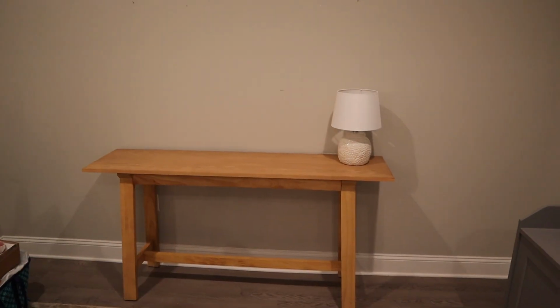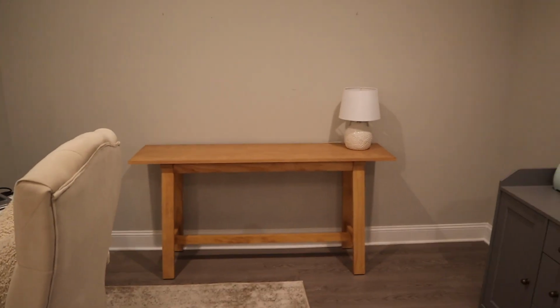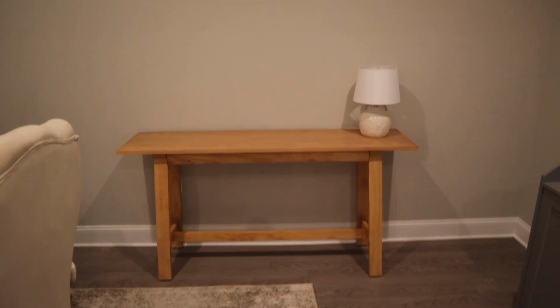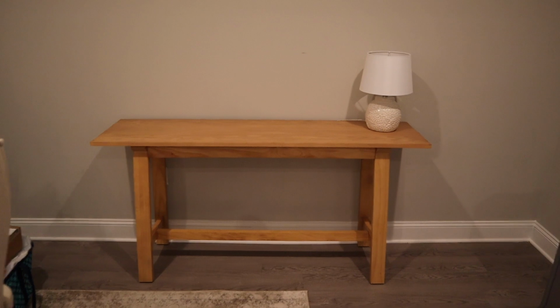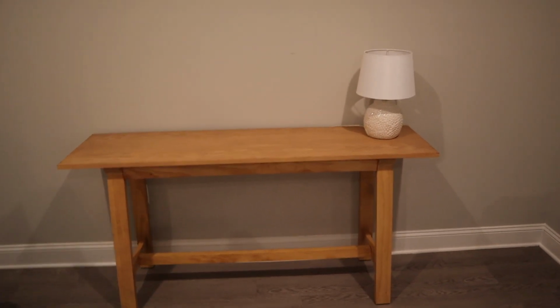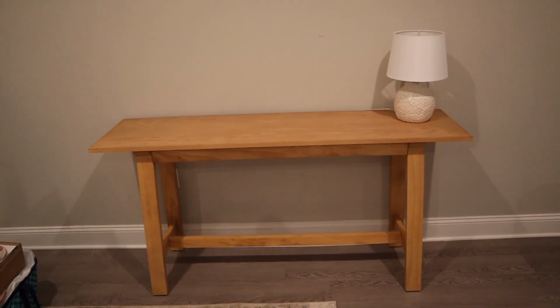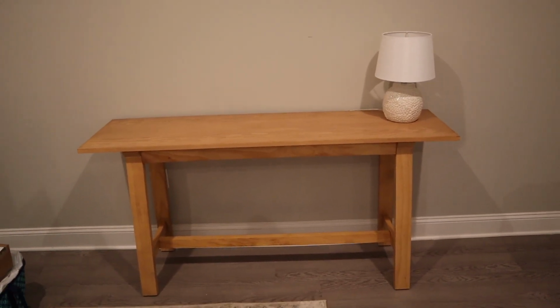So the next update I have is in my office. I got a new console table in here. I used to have a little white one, but it was always too small for this wall. This one is about 2 feet longer, and just overall bigger. And I love that it is a natural wood tone too. I think it brings a lot of warmth to this room that I really needed.